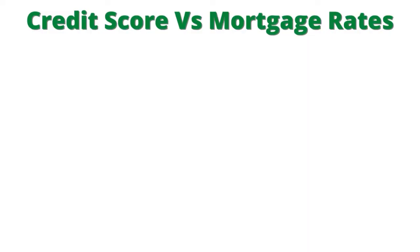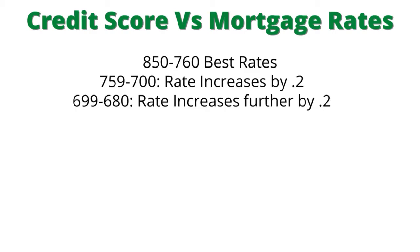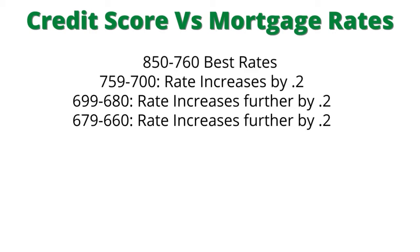So let's break down exactly how your credit score will affect your interest rate. Here's the general rule of how your credit score will affect your interest rate. From 850 to 760, that's where you get the best interest rates. From 759 to 700, your interest rate is raised by around 0.2%. From 699 to 680, your interest rate will raise another 0.2%, and from 679 to 660, your interest rate will raise another 2%. Once your credit score drops below 660, that's when the interest rates really start rising.